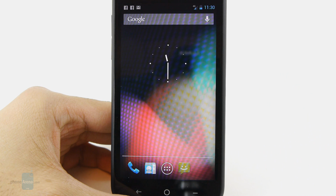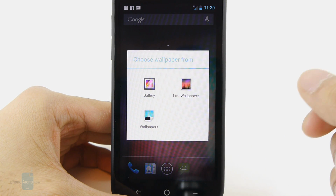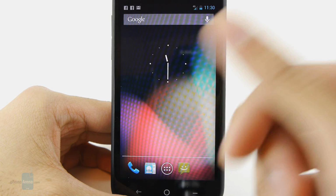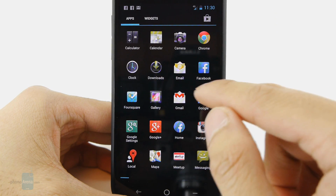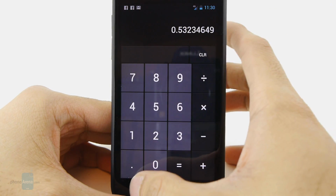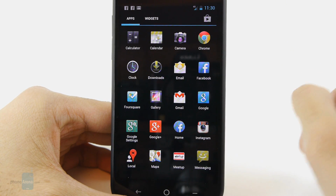Aside from the Facebook Home experience, there's nothing that really differentiates the HTC First from any other Android device out there. You have that rich personalization aspect with Android, and of course all the core organizer apps are pretty much identical to any other handset out there. You have your calendar, your calculator, your clock, all that is pretty much the same.